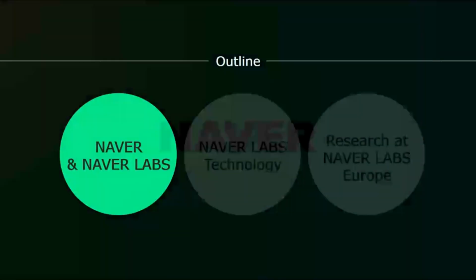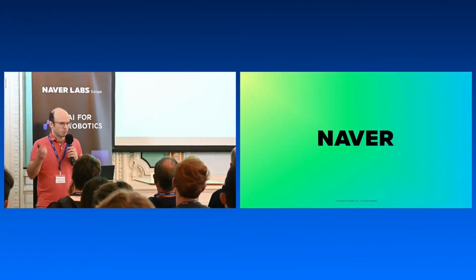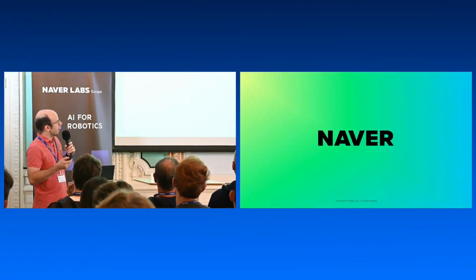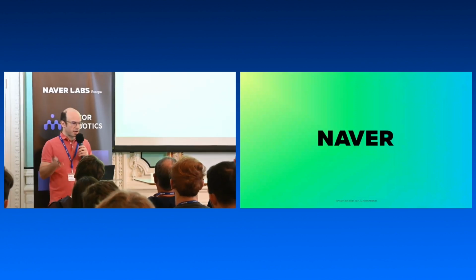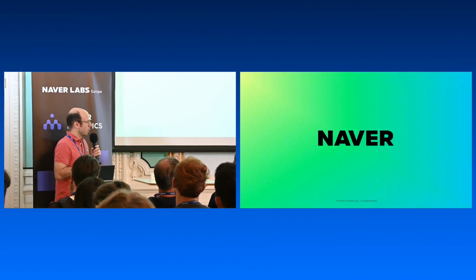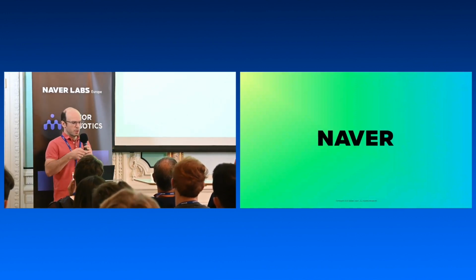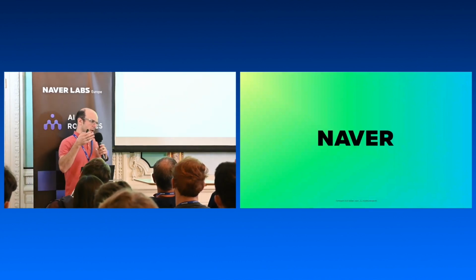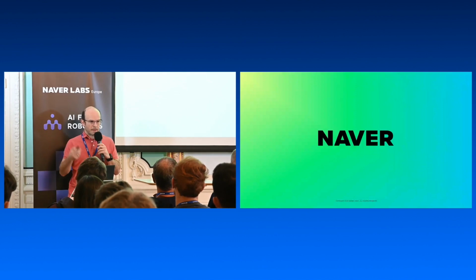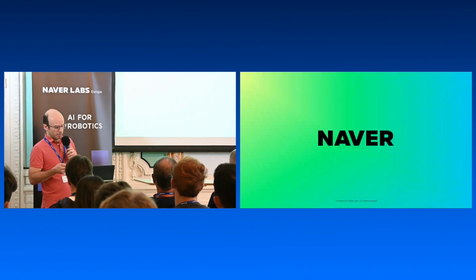Let's start with NAVER. For those of you who have never heard about NAVER, no problem. It is Korea's #1 internet platform. It's a gigantic company in Korea where millions of users every day use their platform to browse the web, look for information, shopping, messaging, navigation, and entertainment in general.